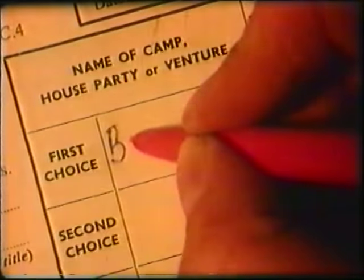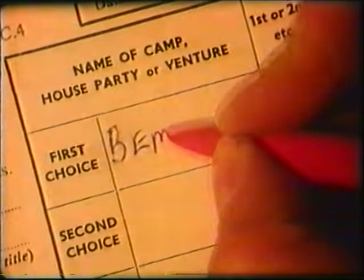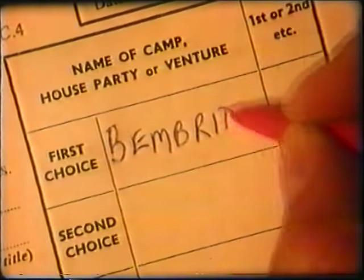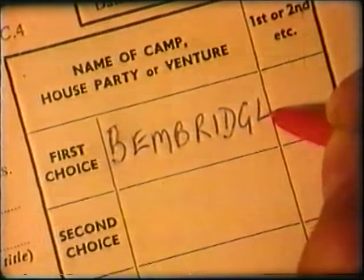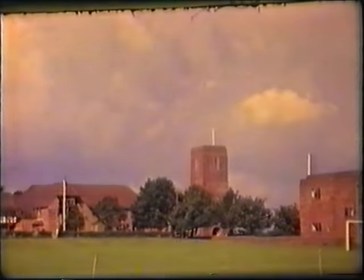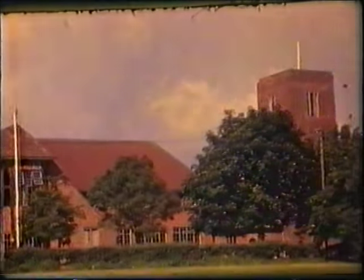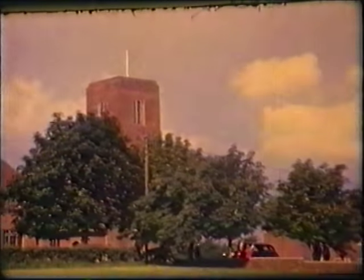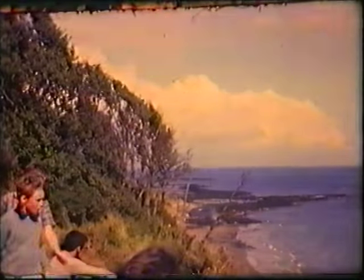Well, now, where next? Guess what? Well, yes, quite a lot of you here went to Bembridge, which isn't a camp, but a house party. And an ideal place for a house party it is too, situated with its school and grounds right on the cliffs, away from the crowds. That's the chapel tower. Plenty of scope for walking, plenty of interesting countryside, an attractive coastline, good bathing, and this is Sunday, and this is Bible charades.